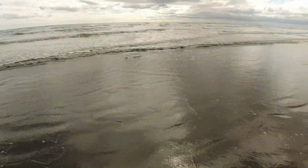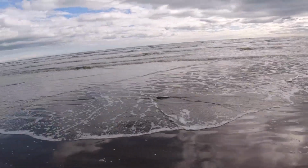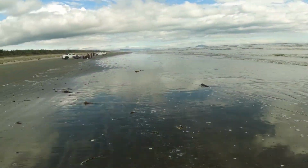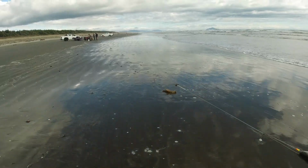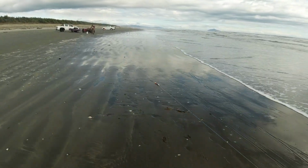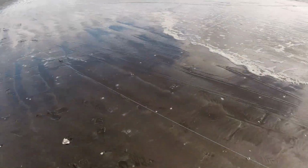Hey, Cowboy City. There's the kontiki way out there, right? Cowboy City! Cowboy City. A little live bait. He's still alive.